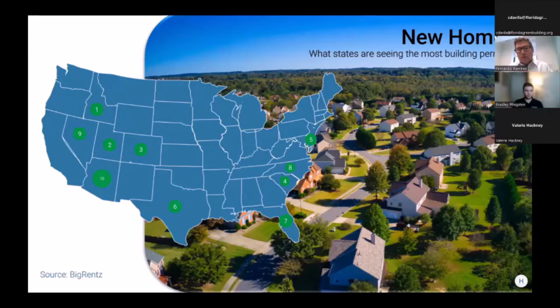But the way we look at the market, our market entry is the new homes. Where are the new homes being built? Where are new sustainable, innovative and progressive communities emerging in the United States? As we looked at the US map, of the top 10 markets, Florida is in the top 3.